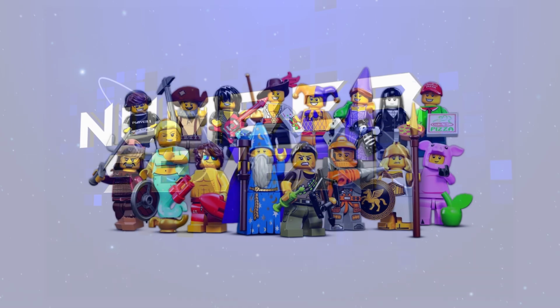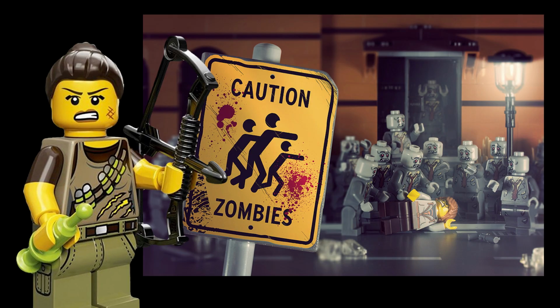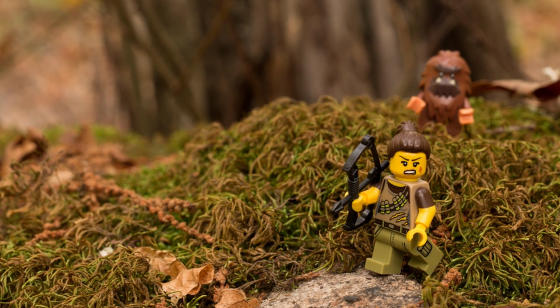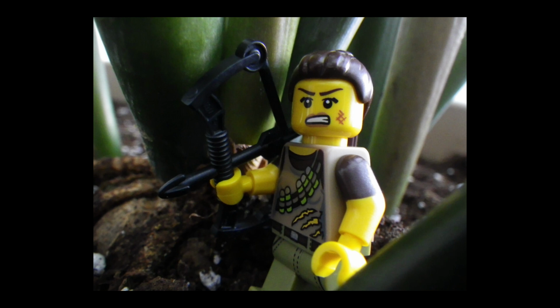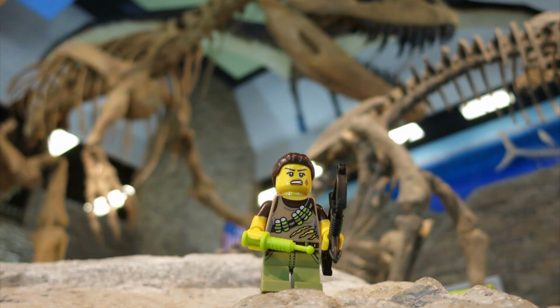Number 7. Before I knew the official name, I always called this Series 12 figure Zombie Hunter. Since playing LEGO Worlds, I now know she's actually the Dino Tracker, but I still think she'd do well against the undead horde. This girl is kitted out with awesome printing on her torso, legs, and even the sides of her legs. Armed with a bow and arrow and an intriguing green syringe, it's probably just a dino tranq, but I like to see it as a special zombie toxin, she remains the toughest female character in the theme to date.